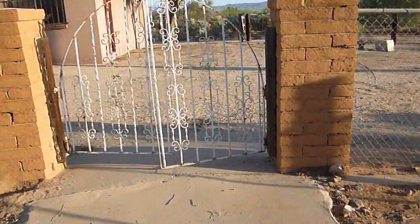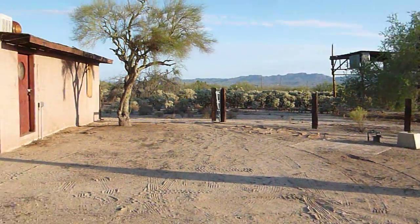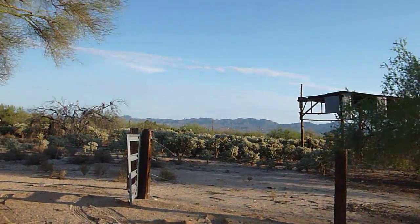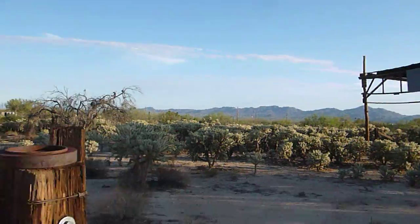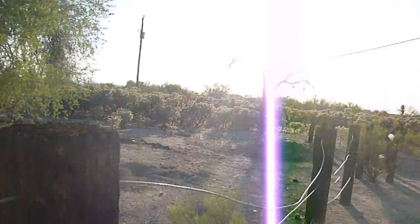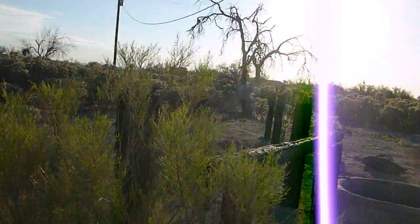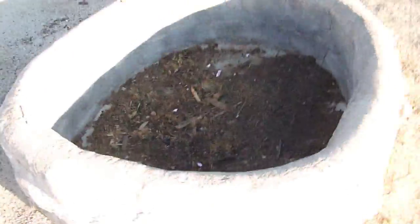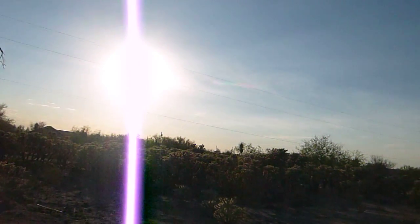Now, I don't know how far this property actually goes. But yeah, look at these views out the back. You can see it's got to be 20, 30 miles. I don't know if you're familiar with cholla, but I've never seen so many in such density as I do here. This must be the trough for the horses. By the way, cholla, not the kind of stuff you want to bump into. Has a nasty habit of grabbing onto you.